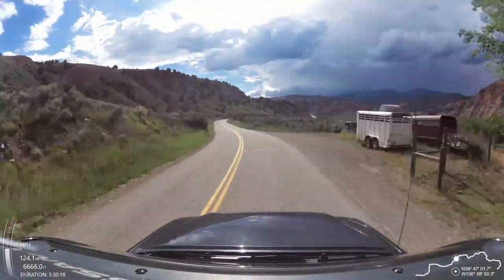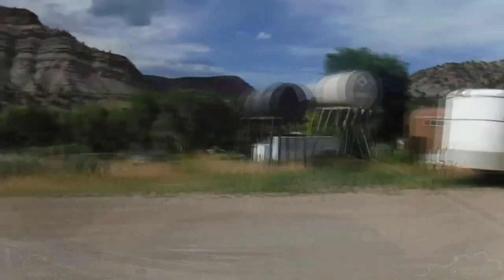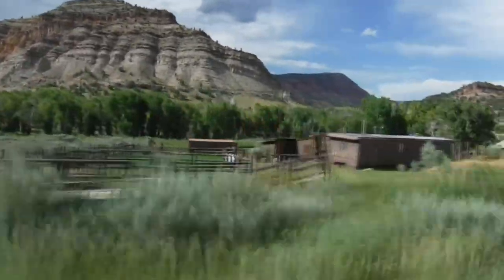A lot of ranches in this area, and when you have a lot of ranches, you have a lot of people that work seasonally or move place to place, so you'll see a lot of trailers around. I have to say, if you have to live that kind of nomadic lifestyle, this is really a hell of a place to do it in.